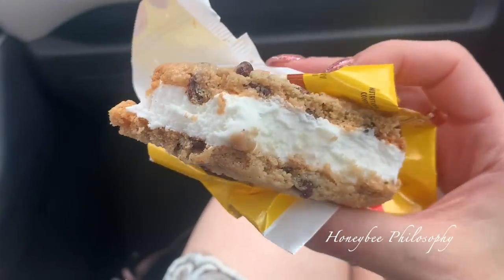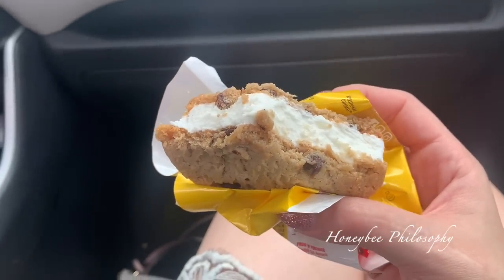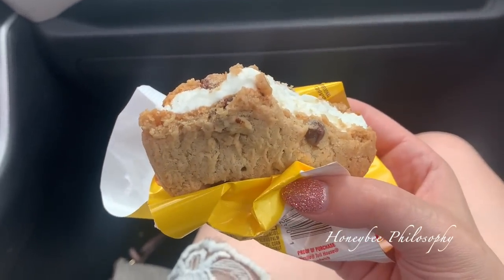This is even better than I thought it would be. The cookie is really soft, like cookie dough. It's bomb. It is absolutely amazing. Worth every calorie.